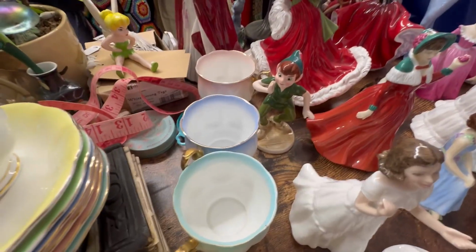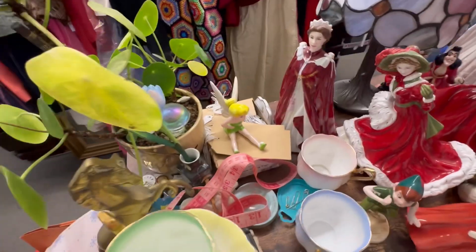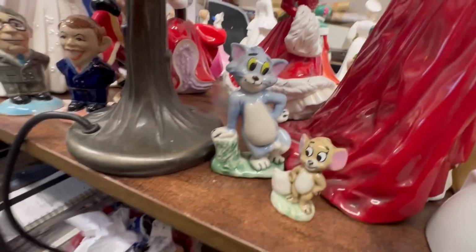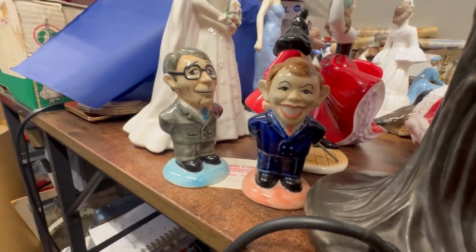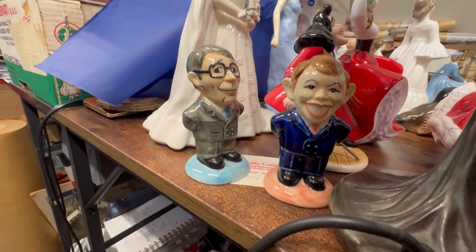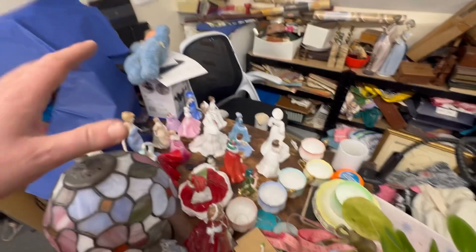You've got Peter Pan there. You've got, can't remember the fairy's name, whatever that is. And then you've got little Tom and Jerry figures. They're quite old. And then you've got these Tony Blair and John Major novelty salt and pepper shakers. So there's a big variety of things there. I'm going to go through all that now.